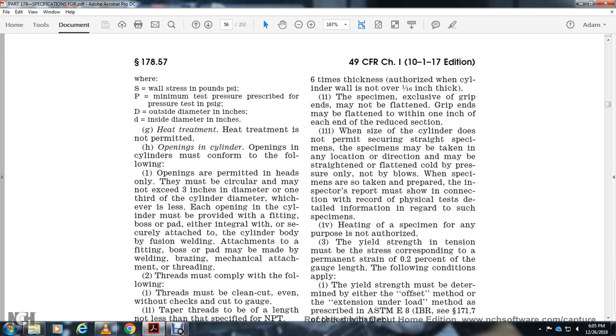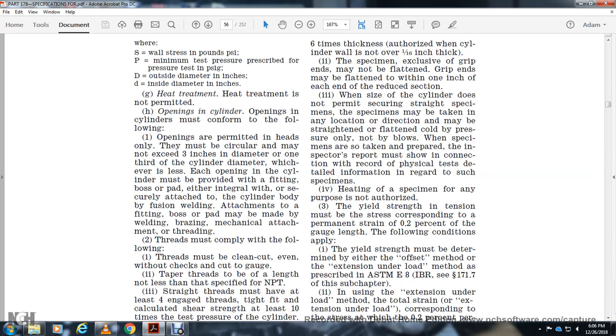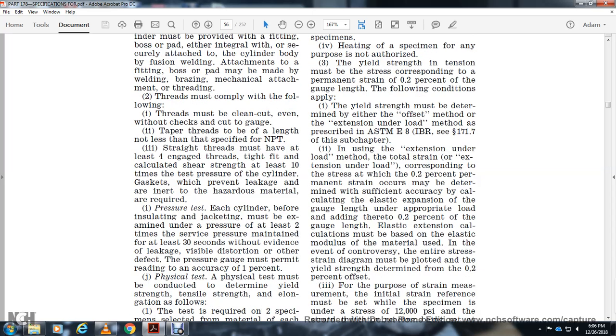Yield strength must be determined by either the offset method or the extension under load method as prescribed in ASTM E8, and using the extension under load method. The total strain corresponding to the 2/10% permanent strain of the curve may be determined with sufficient accuracy by calculating the elastic extension of the gauge length under an appropriate load and adding 2/10% of the gauge length. Elastic extension calculation must be made with the elastic modulus of the material in the event of controversy. The entire stress-strain diagram must be applied, with the yield strength determined at 2/10% offset.